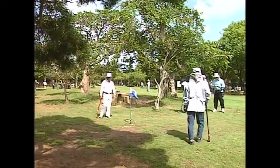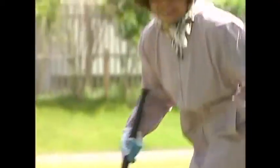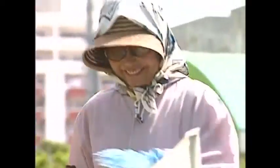Japan has the highest life expectancy rate, with women at 85 years. Per capita, Okinawa has the highest number of people over 100.